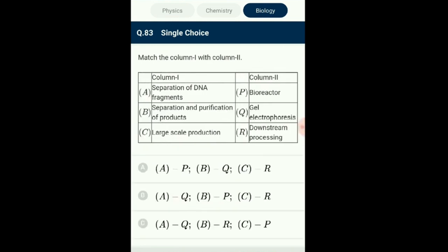Question number 83. Match the column 1 with column 2. Downstream processing refers to the recovery and purification of biosynthetic products, particularly pharmaceuticals, from natural sources such as animal or plant tissues or fermentation broth.